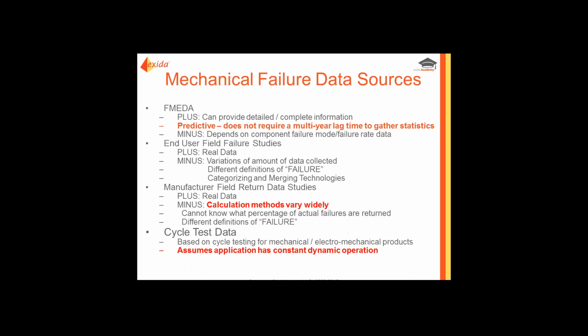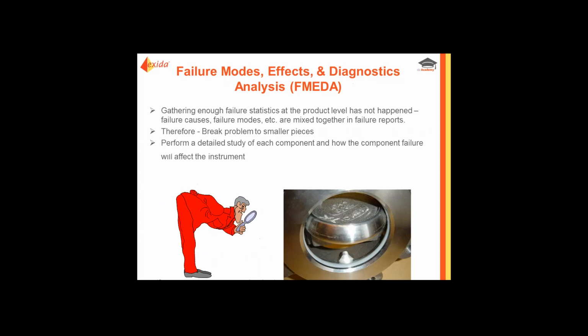The first one on the list is an FMEDA, so we're going to go ahead and look in more detail at what an FMEDA is. FMEDA stands for Failure Mode Effects and Diagnostic Analysis. You would need to gather enough failure statistics at the product level, and gathering all of that has not happened. Failure causes, failure modes, etc. are all mixed together in failure reports. So therefore you want to break the problem into smaller pieces, which is what the FMEDA does. It performs a detailed study of each component and how the component failure rates will affect the instrument.